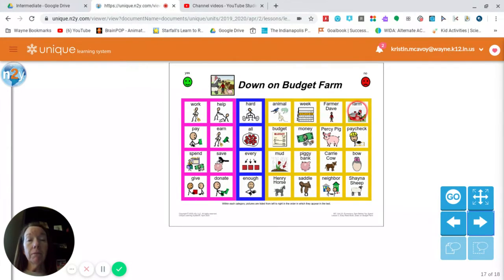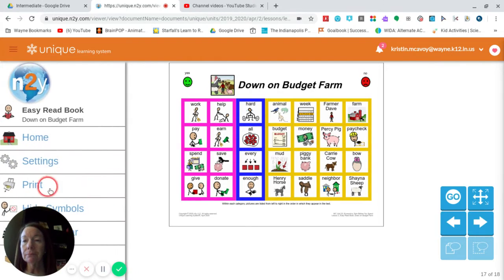Farmer Dave, the farm, a budget, money, Percy Pig, paycheck, mud, because Percy Pig loves mud, the piggy bank, Carrie Cow, bow, Henry Horse, saddle, neighbor, and Shayna Sheep. Okay, now let's look at our crossword puzzle. Let's go to that activity.